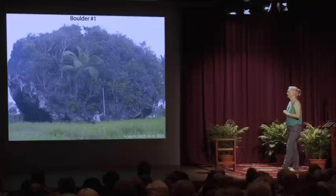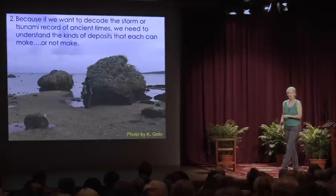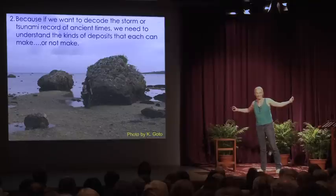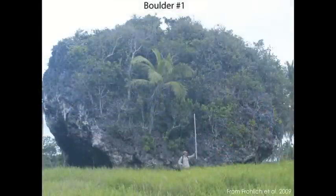The second reason that this matters is because we want to understand tsunami deposits better. After the big tsunami events of the last several years, we want to be able to go back and decode tsunami histories. We want to go back and look at deposits and say a tsunami did this, or a tsunami couldn't have done that. And so for that reason, we need to really understand what processes can build these sorts of ridges. Okay? These rocks that we're looking at here are tsunami deposits. Tsunamis do tend to deposit huge rocks, but not in ridges. Okay? Tsunamis leave giant, enormous, isolated boulders and not ridges. We think the ridges are emblematic of storm deposits.